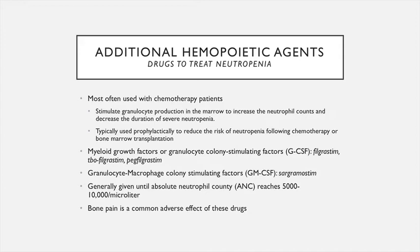But one group are called the myeloid growth factors, or the granulocyte colony stimulating factors. We saw that on the picture before. Oftentimes they are abbreviated GCSF. Filgrastim and pegfilgrastim are probably the most commonly used. They've been around and they're used frequently.